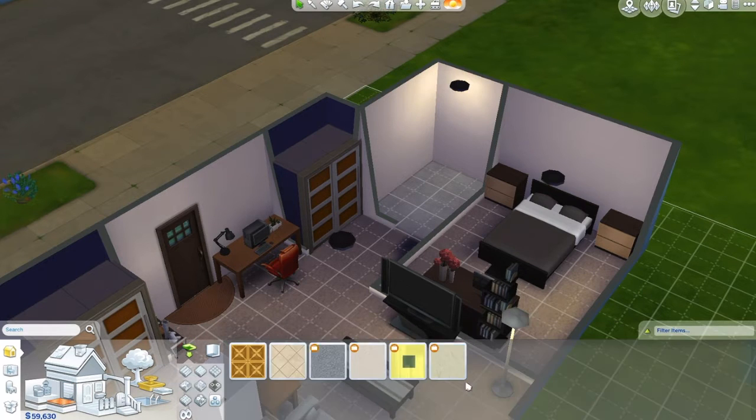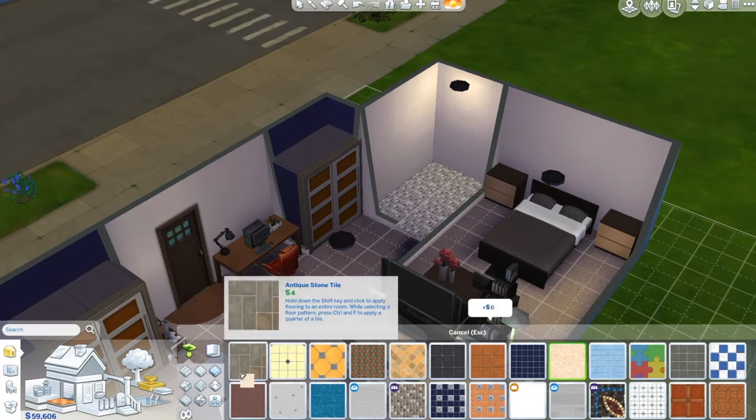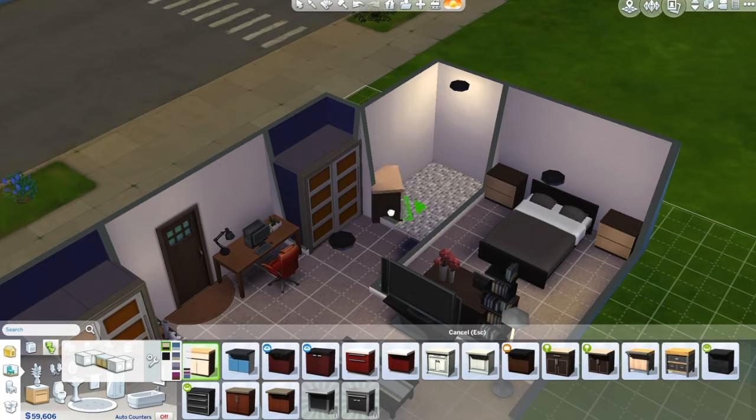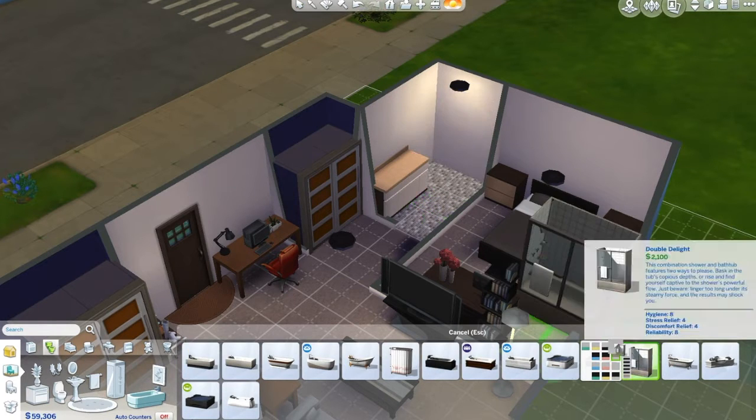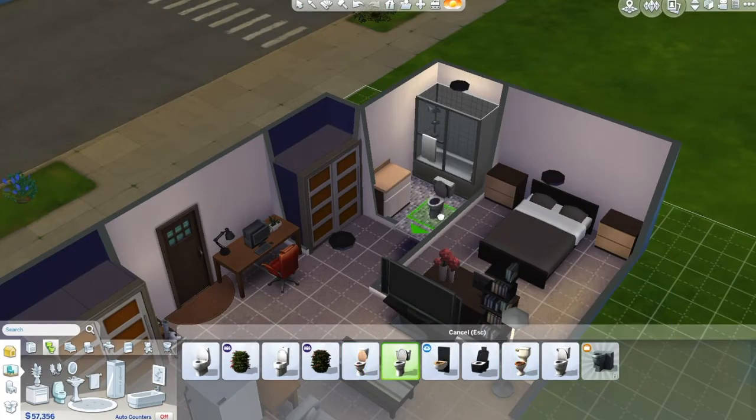I'm trying to find some wallpaper that sort of matched what we had. I found this tile that was really accurate. It was this ugly brownish yellow tile, and I actually couldn't remember where the toilet went.